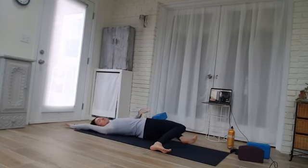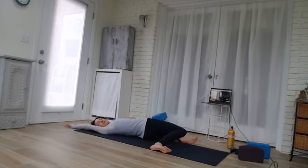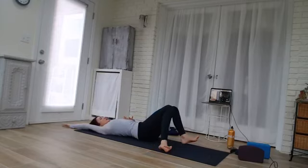Again, it's a little bit of a twist. Turn your belly and chest to the right, the back of the right ribs down. Reaching through that right knee, through that right hand, breathing, opening, creating that space. Okay, so come back up to center.